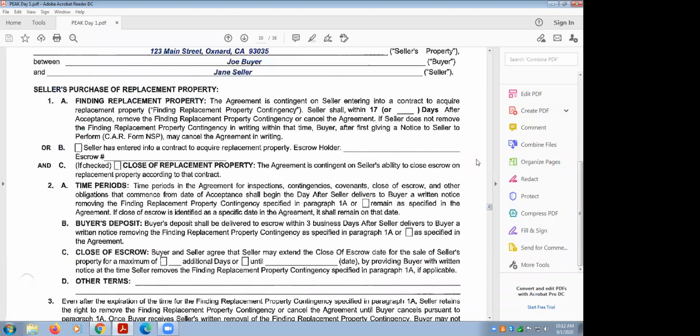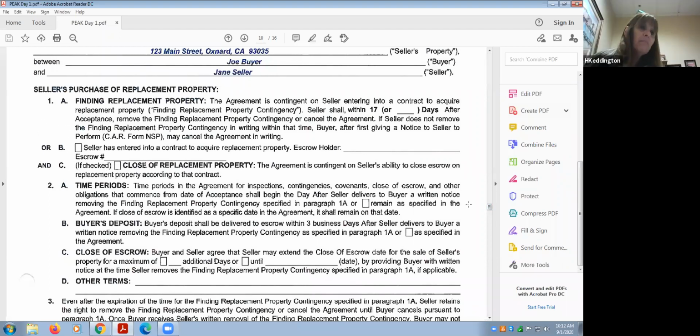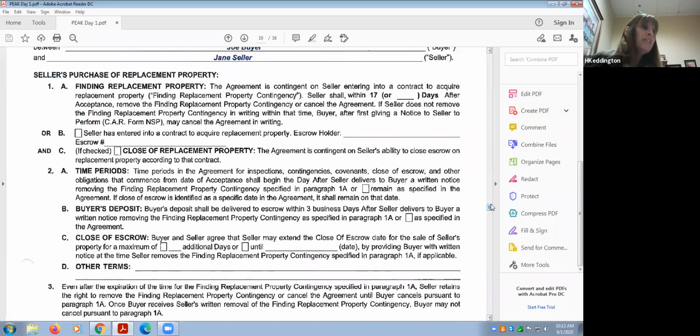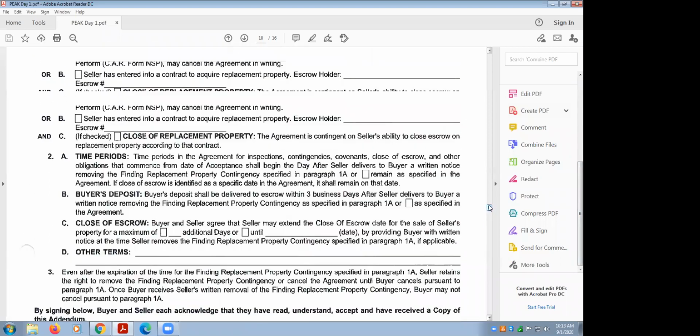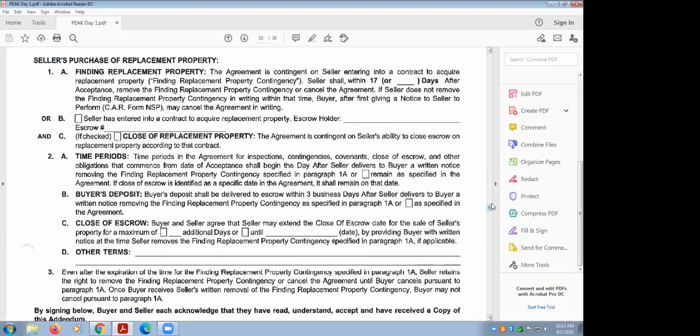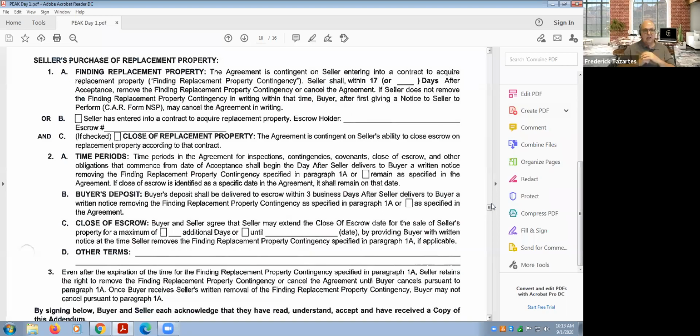Correct. That's very important. There are two parts: finding the replacement property, the home, and closing. Yep. I just had one where I told my agent, make sure you mark that box because your people cannot remove that contingency. They cannot buy without it. And be careful when you're removing contingencies, because if you remove this form, you just remove that concurrent close.